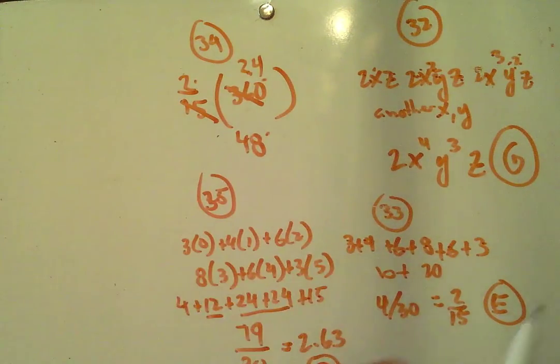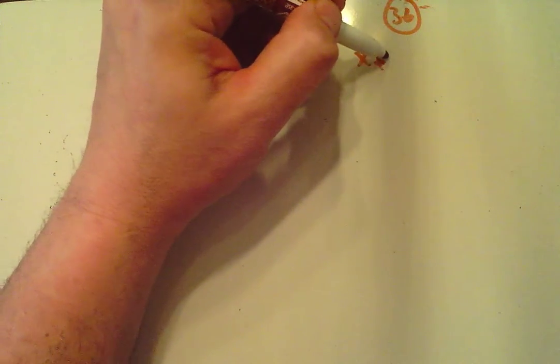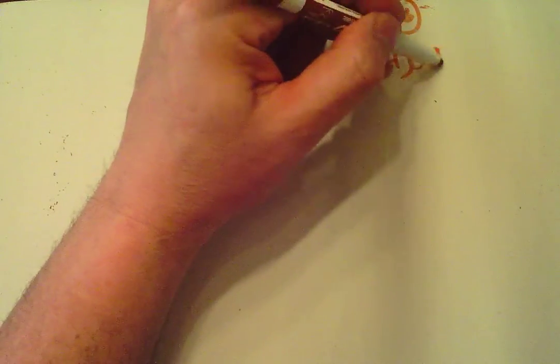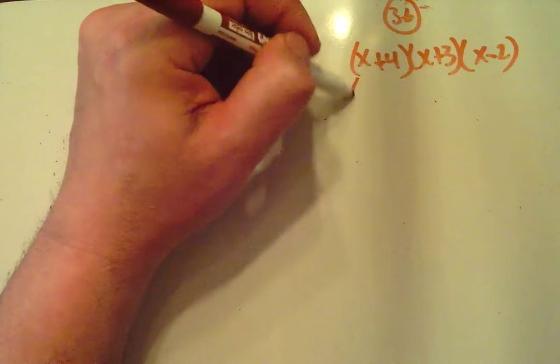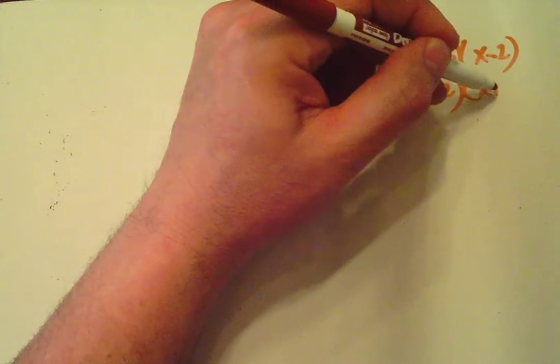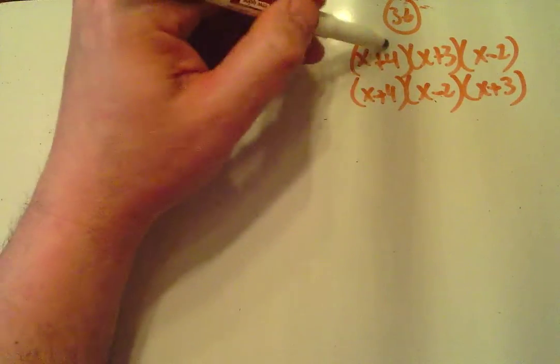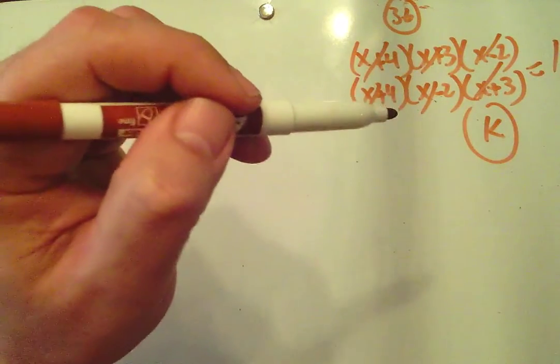Okay, 36, for all x's greater than 8. Well, if I factor the top, x plus 7, x plus 4, and x plus 3 times the x minus 2 that's there. And if I factor the bottom, x plus 4, x minus 2, x plus 3. Oh, well, these all cancel. And so I'm left with 1, which is why K is the answer to 36.